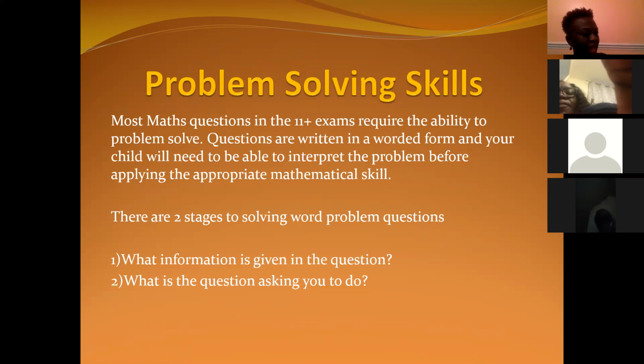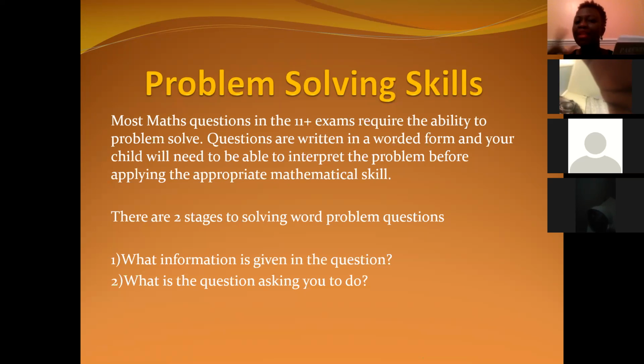I make them understand, going back to the comprehension. So they obviously need to be able to comprehend, understand, and find out the information that has been given in the question, and then be able to differentiate between the information and what the question is asking us to do. Such questions could be 1 step, 2 steps, or even a 3-step problem, and your child will be required to break the question into the number of steps, then apply the mathematical operation.